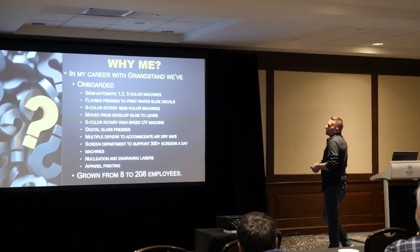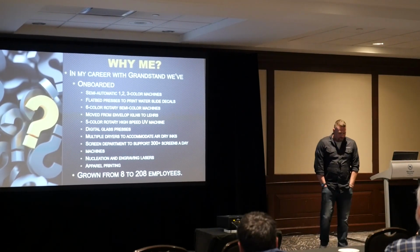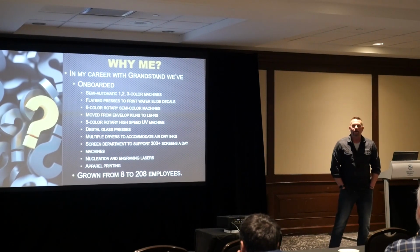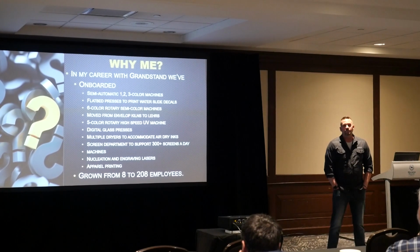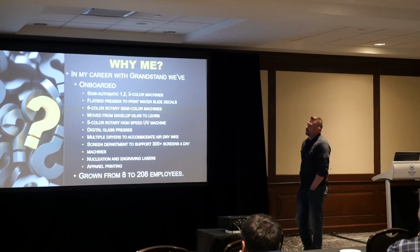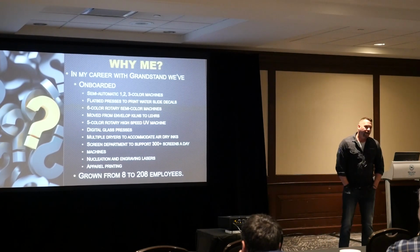Why me again? In my career in Grandstand, we've onboarded a few pieces of machinery. When I first started there, we had a small one-color semi-automatic press, and if we were doing a 3-color shot glass, it meant 3 trips to the dryer and 2 times to the press with a paper clip for registration. Since then, the next big step for us, for me anyways, was adding a 2-color thermoplastic press.